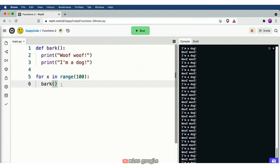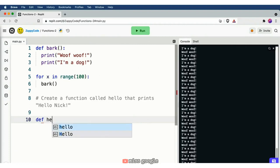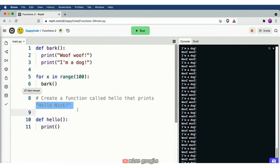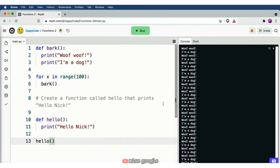So to make sure that you've got a good grasp on this, I have a challenge for you. I want you to create a function called hello that prints hello Nick. Hit pause, do that now. All right, hopefully that went well. So I'm going to create a function that's going to be called hello, and we're just going to do the colon here, and I want this to print out the statement, hello Nick. And I'll go ahead and copy and paste that, run it, and you'll notice nothing shows up. That's because we haven't called it. So to make sure it really works here, let's call the function and now we get that hello Nick.